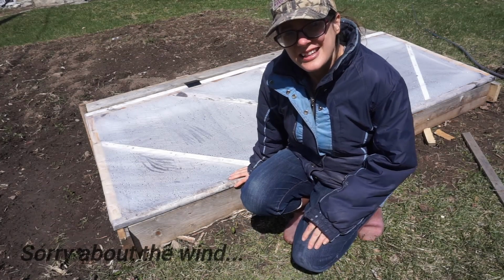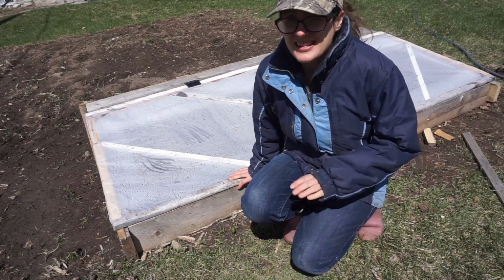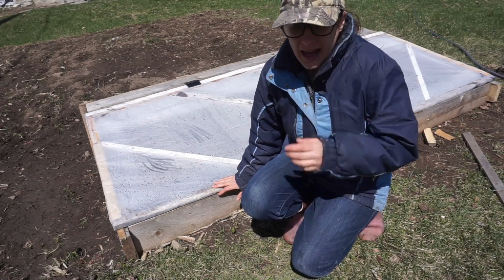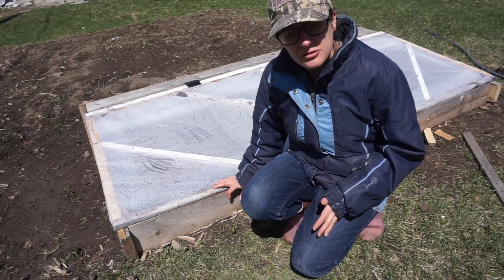So the other thing that we have been working on, or I should say my husband has been working on, because honestly I've done nothing. It's that royal we talk about. Anyways, he built me this cold frame, and I wanted to be able to grow our lettuce and our greens sooner, especially with everything going on in the grocery stores.